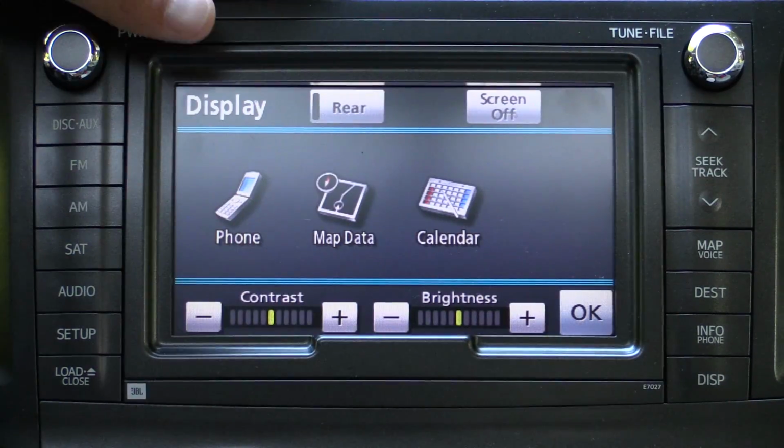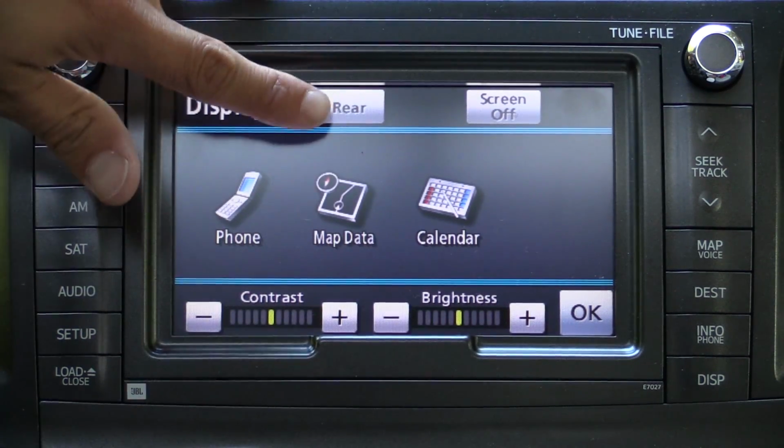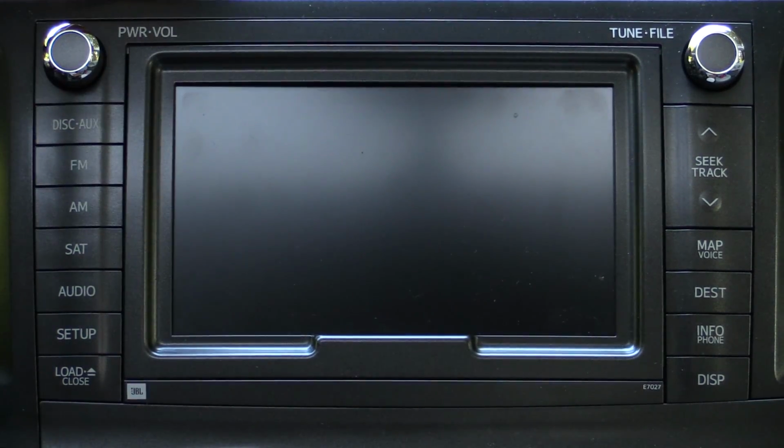Lastly, over here on the display button is where you can change the contrast and the brightness, and that's also where you can control the rear entertainment system, and you can turn the screen off if you so desire.